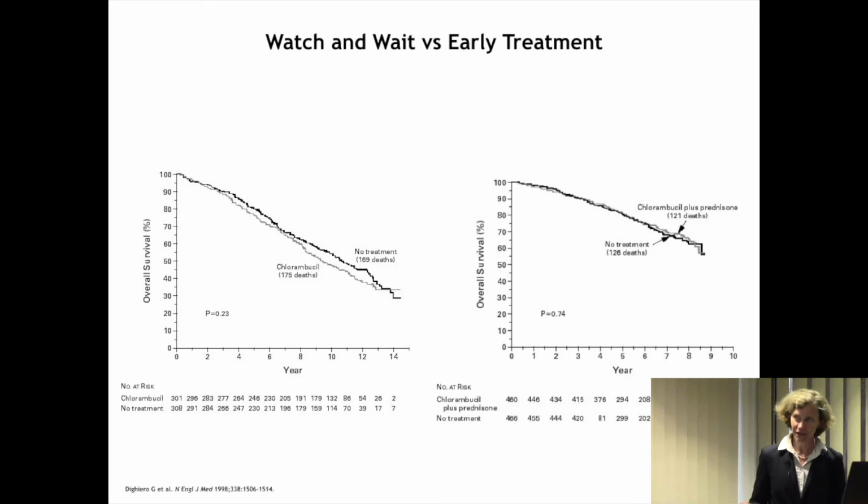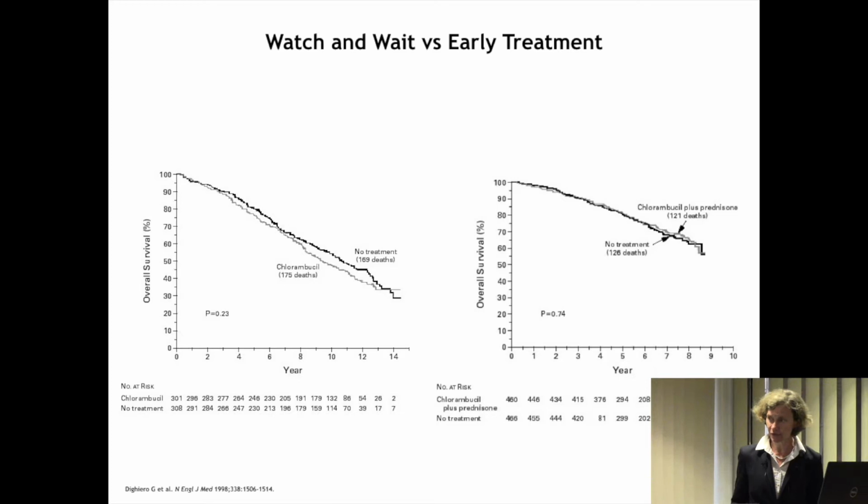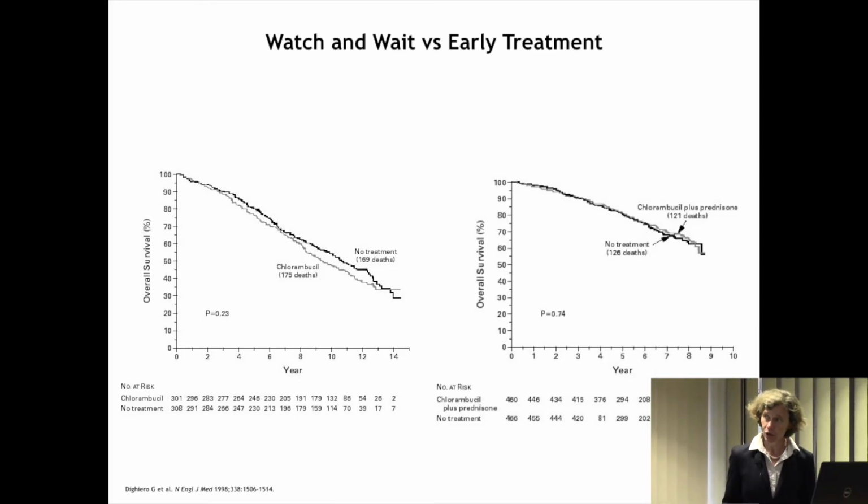So having said that, this is offline. The official evidence suggests, which dates back from the late 90s, and which used chlorambucil or chlorambucil plus prednisolone as the sort of treatment, which is the most ineffective treatment that you can think of, but it was the only treatment available at the time, so it was a good study. These studies were both published in the New England Journal of Medicine, very high impact journal.